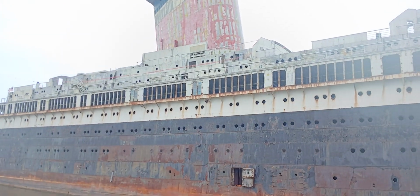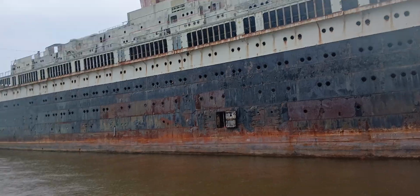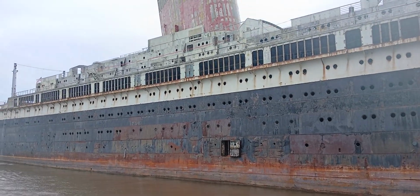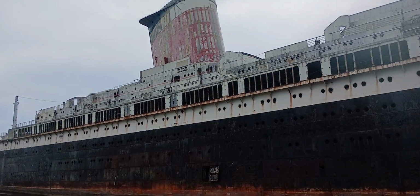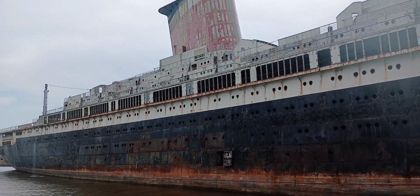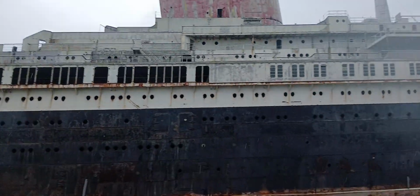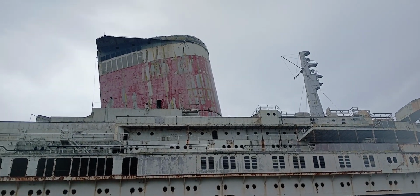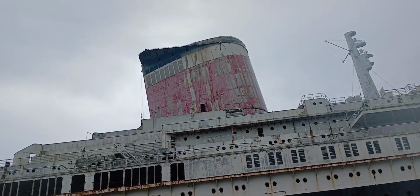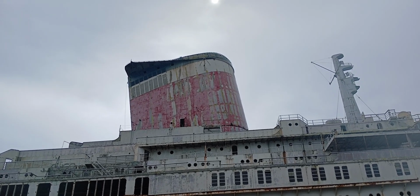We had 4 presidents travel aboard this ship. Anybody want to take a guess at which 4 presidents they were? FDR was not one of them. No. That's right. Gerald Ford was not. Got to think about which presidents may have been alive during the time period she was in service, and she was in service from 52 up to 1969.